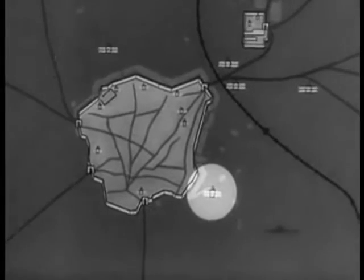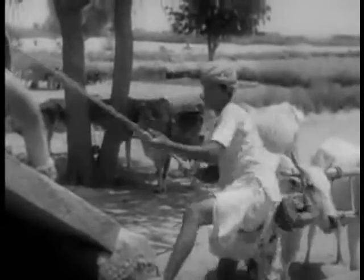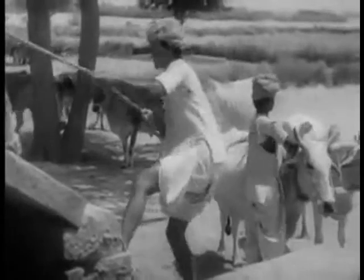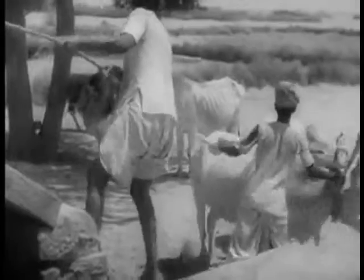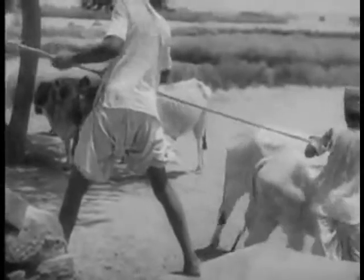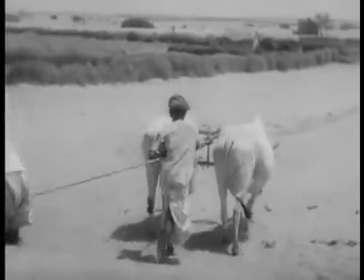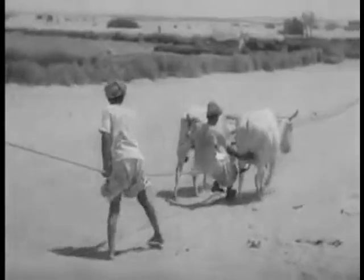Let's have a look at this special well. The water is being pulled up from the bottom by a rope attached to 2 oxen. This well is in the middle of a sandy desert, and you can see that it must be very deep because the oxen have to walk such a long way to pull the water to the top. The man is putting his weight onto the rope too.